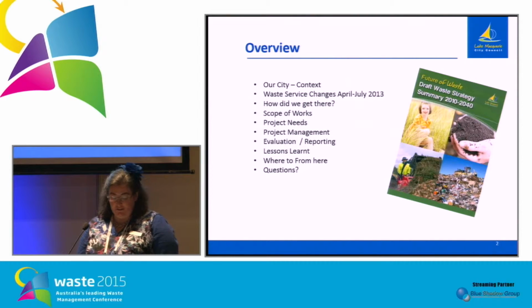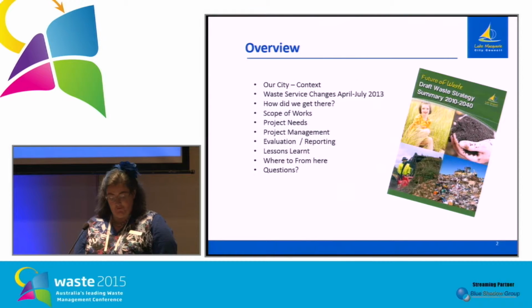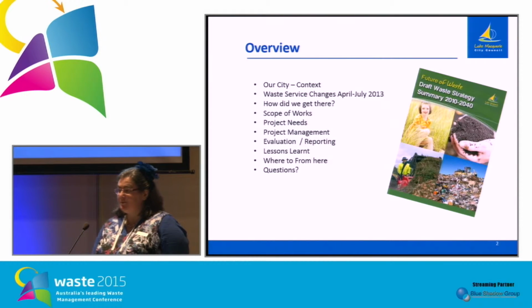Successful introduction of the new service was the result of 14 months of prior planning and project management, which is on top of the pre-planning. This presentation will provide a checklist that highlights the key tasks which need to be dealt with if you're going to be introducing a new service.